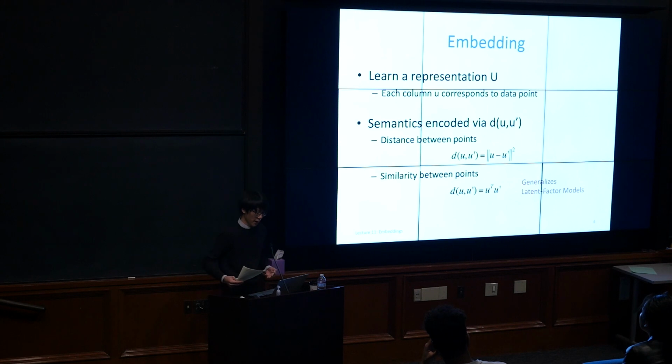high-level concept of embedding is that, and you're probably tired of hearing me say this, we're again learning some representation U that is projecting some input X into a lower dimensional space, right? I feel like I've said that 100 times during the last couple lectures. So each column of U corresponds to some data point, and then you multiply U by your input and it spits out some lower dimension vector, right?